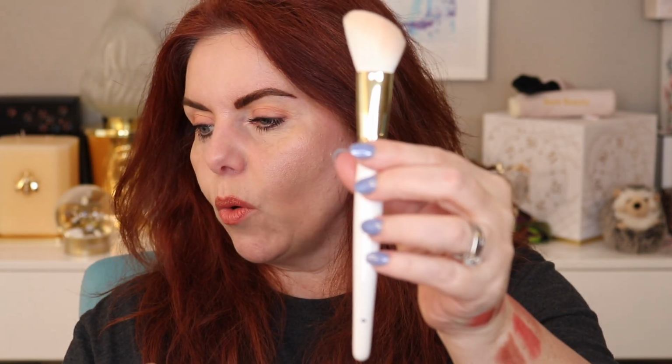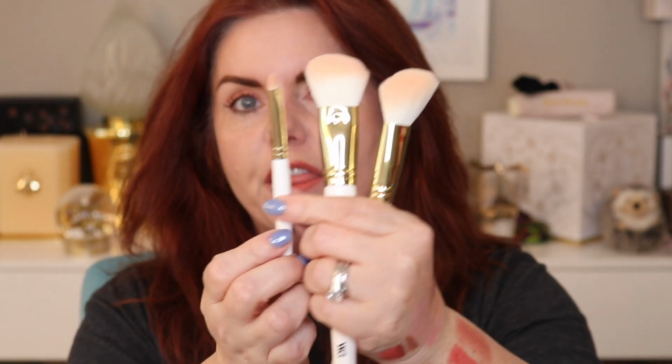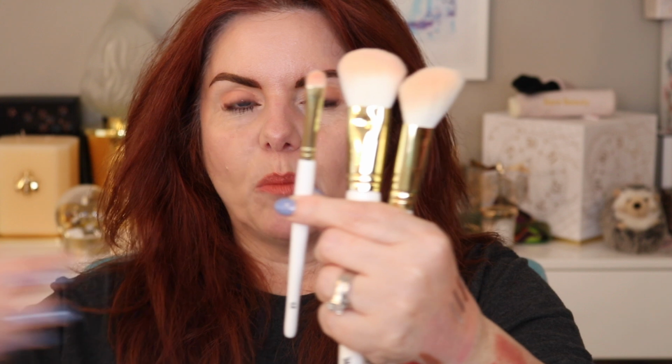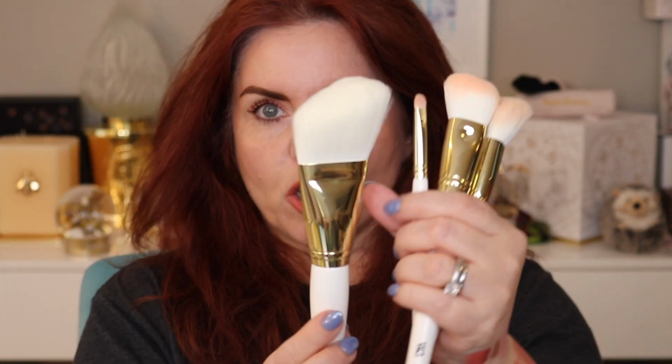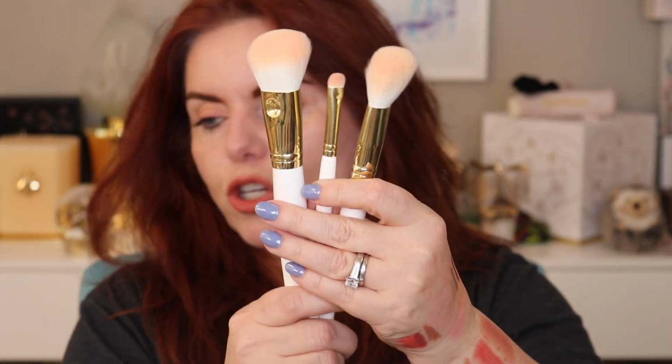So this is number 4. This is the angled bronzer brush. This is number 2. This is the angled cheek brush. This is the only eye brush I bought. This is a medium lay down brush because I like the shape of this. I think it's a good shape to have. And then the big one is the large bronzer brush. I thought the shape was interesting, the way that this is cut. So it'll be interesting to try out that one as well. But I wanted to show you those.